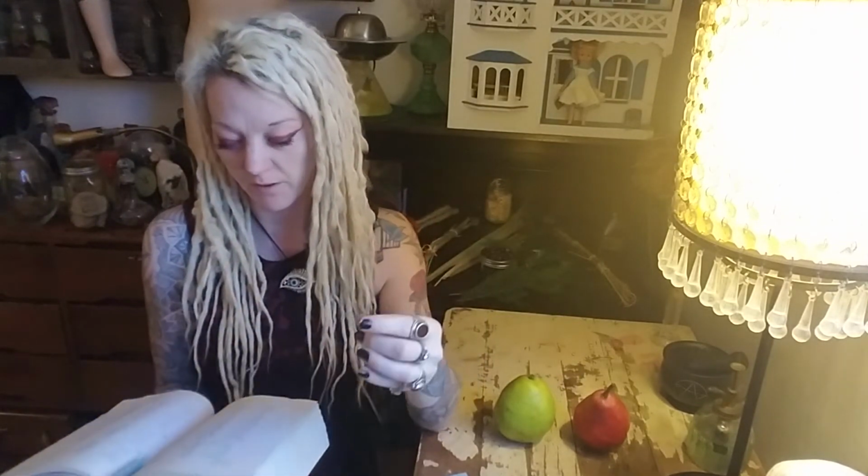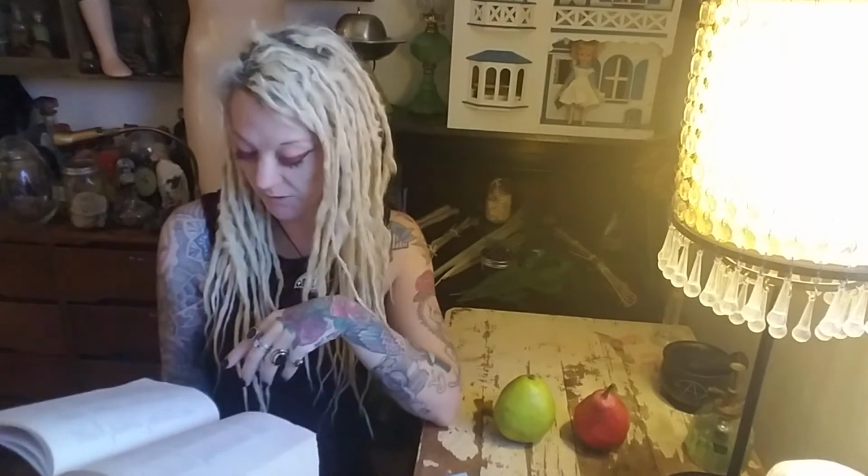Next, we find pear on page 331, where it comes up at the bottom under Libra. Okay? So pear is Libra. And that is it. And that 331, that's the page that didn't show up in the index for whatever reason.